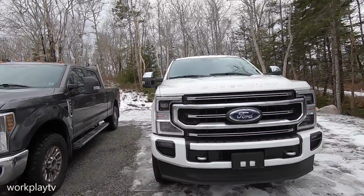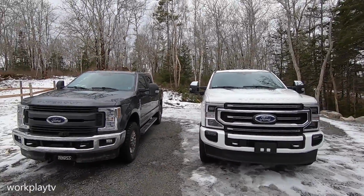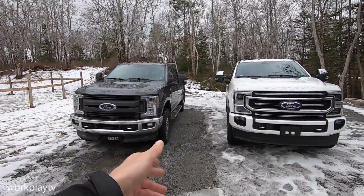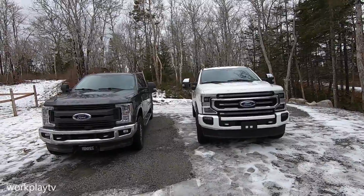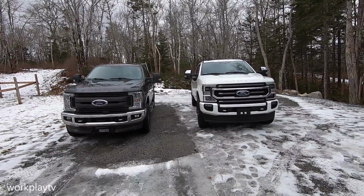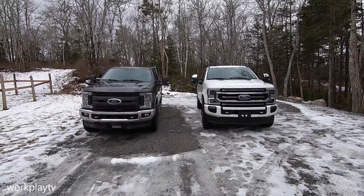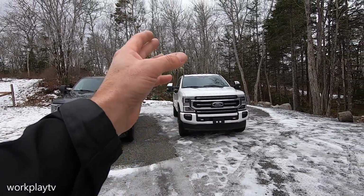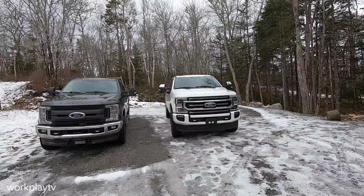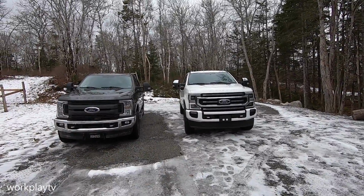So yes, of course, guys, this is not apples to apples as far as trim goes. This is an XLT Premium, this is a Platinum. So I'm not going to get into the differences between the two as far as that goes. I'm really just going to focus on what's different from the 19s to the 20s. I will do a video at a later date where I am going to have a 19 Platinum and a 2020 Platinum, and I'll show you guys the differences.